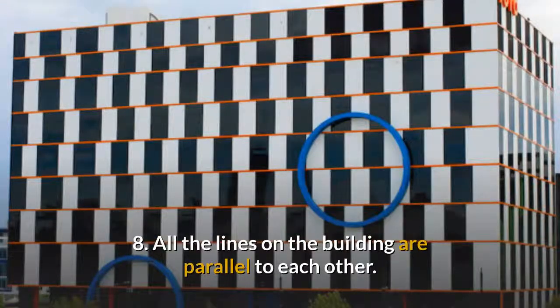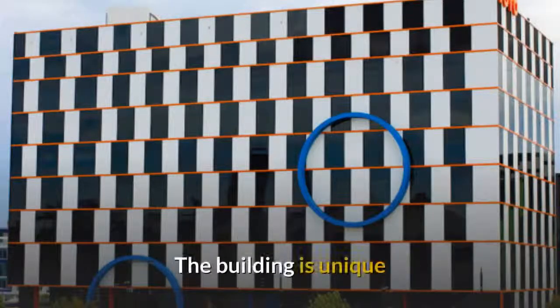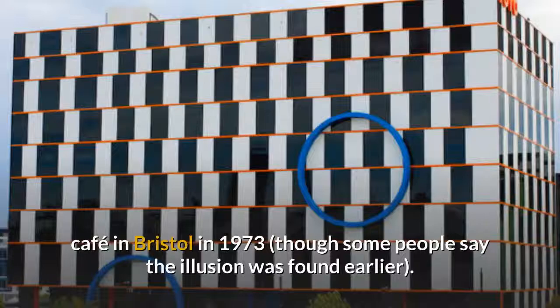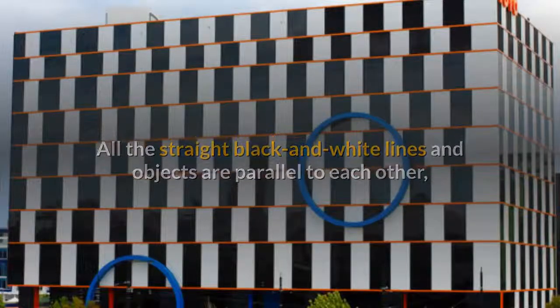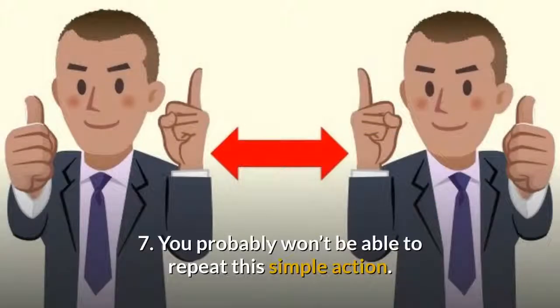Number 8. All the lines on the building are parallel to each other. This is Melbourne, Australia. The building is unique because it represents an interesting geometric illusion found on the wall of a cafe in Bristol in 1973, though some people say the illusion was found earlier. All the straight black and white lines and objects are parallel to each other, but your brain refuses to understand it.